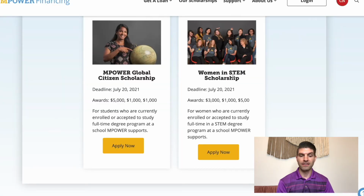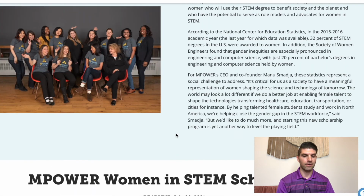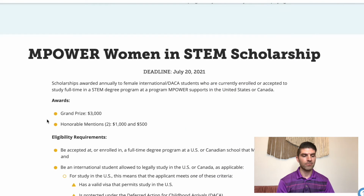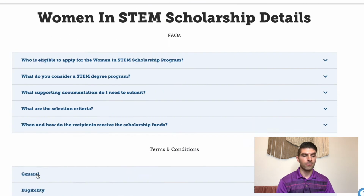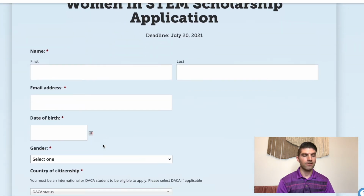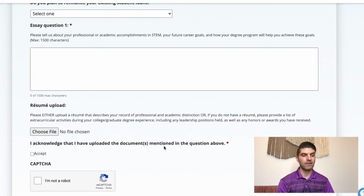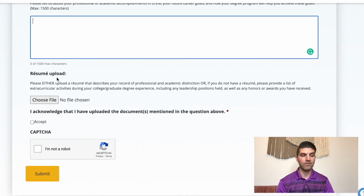And again, if we want to go back, we can click on this other one, the Women in STEM Scholarship, and it's the same stuff. We're going to scroll through here. Some background stuff there. And Women in STEM, here's the prizes. Eligibility is pretty much the same. Questions here are, again, same type of stuff. Scrolling down here, here's the actual application, and again, you can write your essay. This one is a 1,500 character maximum, so write another essay here, and you can upload your resume. Choose a file, upload your resume. Same thing, do all this and submit, and you're done. You could win $3,000 with this one.